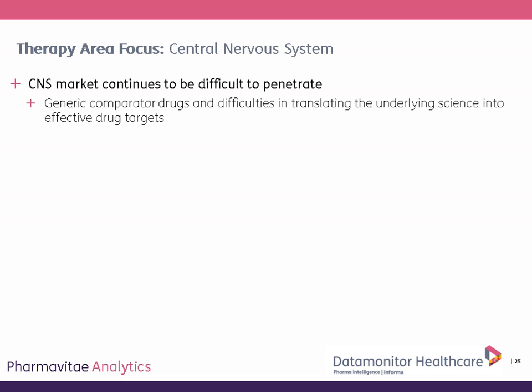So rather than compete at a first-line level, pharma companies are really looking at refining their clinical trials and looking at particular patient populations, whether that's non-responders, or add-on therapies to those generic standards of care. So for the most part, from a commercial point of view, we just aren't seeing these transformational products in these existing classes, and we're not seeing products with launch trajectories that you might see in other indications.